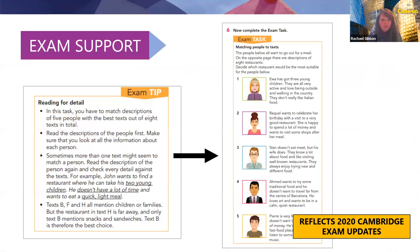So the good news for those of you preparing your students for Cambridge exams is that the new edition of Close-Up is fully updated to reflect the 2020 changes to the Cambridge Key and Preliminary exams. As well as that, the tips that you find in new Close-Up also integrate exam task types from Michigan and Trinity exams. We also find that increasingly a lot of local and national exams have similar formats to these international exams. So the exam tasks that you find here are likely to be very, very relevant to those too.